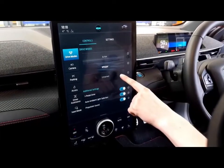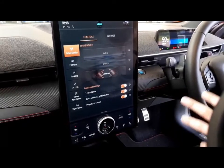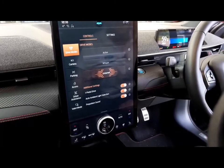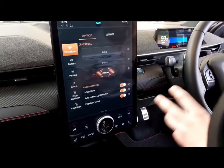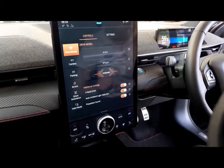And then finally, the Untamed mode, right? It's the weekend maybe, you want some of that raw Mustang muscle power. This is when we want Untamed, because it's going to give you a more aggressive throttle response and louder, stronger vehicle sounds and a stronger deceleration effect. That is your Untamed mode.